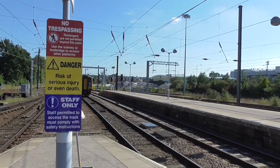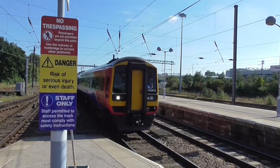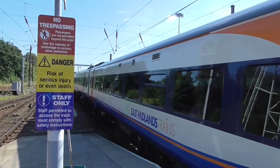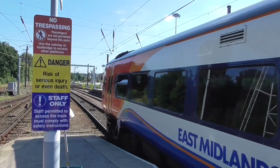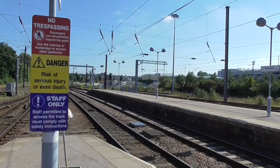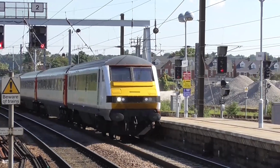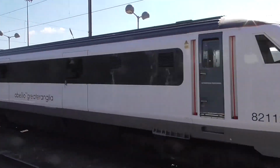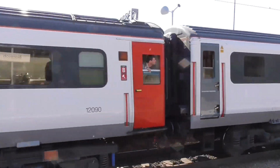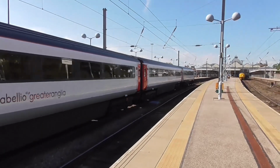Heading into Norwich now is a Class 158 Express Sprinter. Built between 1989 and 1992, these were specifically built for purposes of replacing loco-hauled passenger trains. The Class 90s were built to replace the Class 87s. The Class 90 design was based off of the 87s. Here seen is a DVT with 90 on the rear, heading into the station.